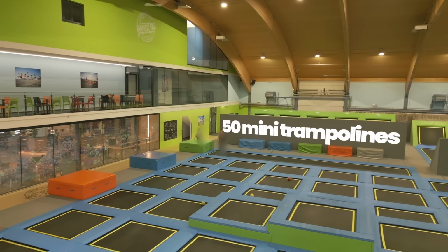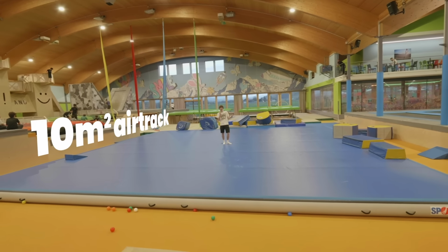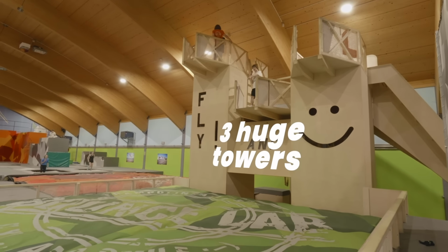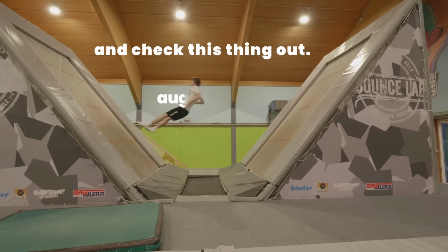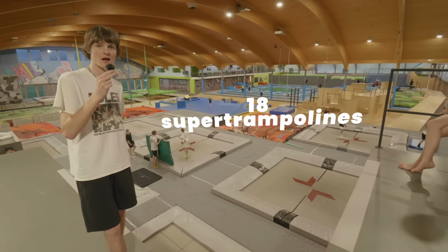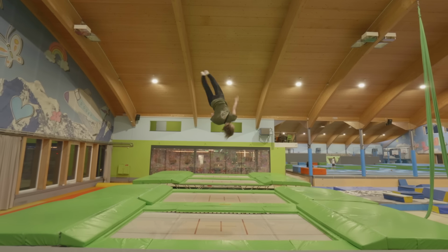It has 50 mini trampolines, a 10 by 10 meter air track, a Russian swing, three huge towers into an airbag. And check this thing out. And what we're really here for is the 18 super trampolines. And those ones over there were literally used in the Olympics. As a flipper, you want all levels of super trampoline to really refine your tricks.